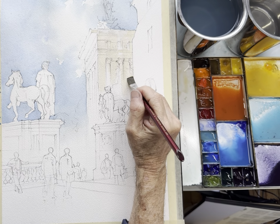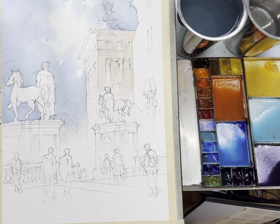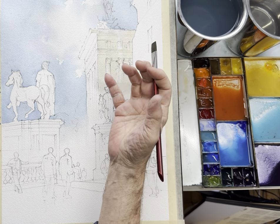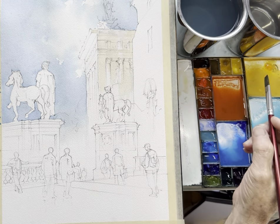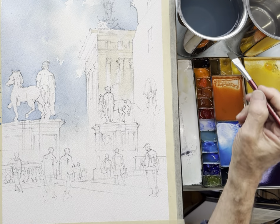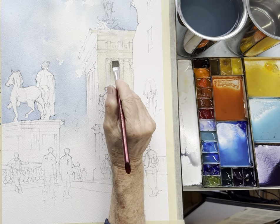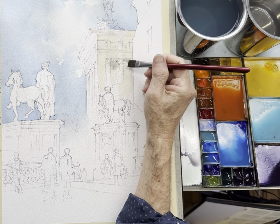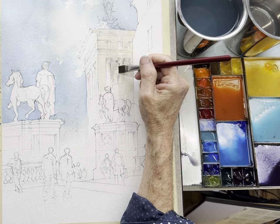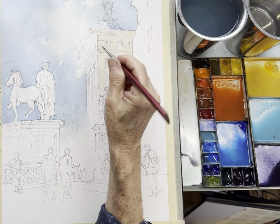So here, I just always think of it like carving light. I'm just eliminating some of the light, but not killing it because it's a fairly light wash. It's warm. It's hopefully allowing some luminosity to read through. While that's really wet, I'm going to drop in a little bit of imperial purple in these bits that I know are going to want to be a little darker. Doing it while it's wet so that I don't end up with too many hard edges. Just nice and soft to make it look far away.